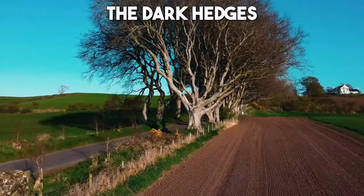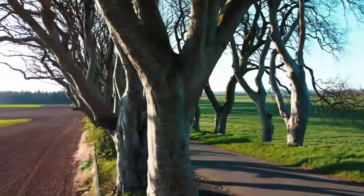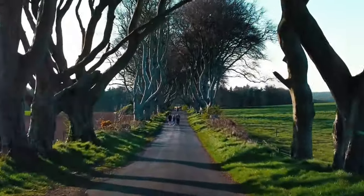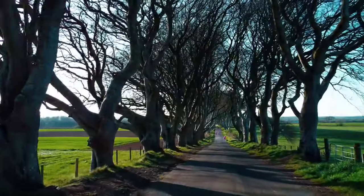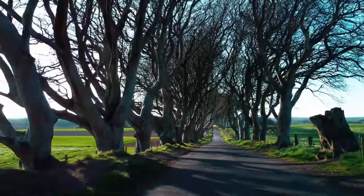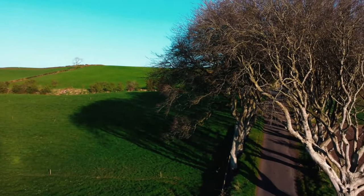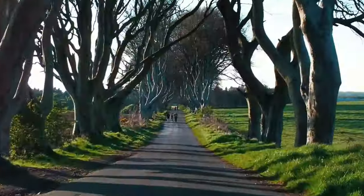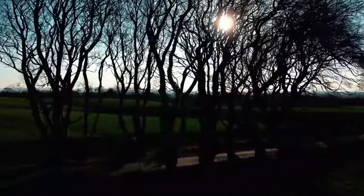10. The Dark Hedges. Transport yourself to a world of enchantment at County Antrim's Dark Hedges, immortalized as the Kingsroad in Game of Thrones. These majestic beech trees, planted centuries ago, weave a canopy of shadows and mystery. Despite their fame, the hedges retain an ethereal charm, inviting travelers to capture their magic. Discover the legacy of Storm Gertrude through intricately carved Game of Thrones doors, scattered across Northern Ireland, offering a journey through both fantasy and reality.